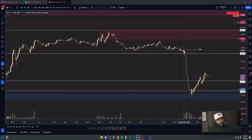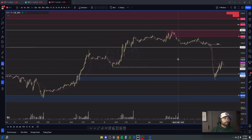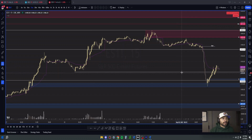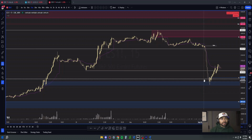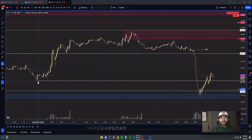Right from the open, we just dropped all day. It was wild. We dropped under this level that I was watching, this 4171.75 level. Not necessarily a demand zone, but a level that I've seen price respect in the past. We also had this pivot that I was watching at 4132, 4131.5. Broke right through that as well. Had another level down here at 4116, and we basically held this little tiny demand zone that I didn't put too much emphasis on, but it held just above the psychological 4100 level. Buyers came in, pushed it up a little bit, and right now we're above that 4132 pivot.